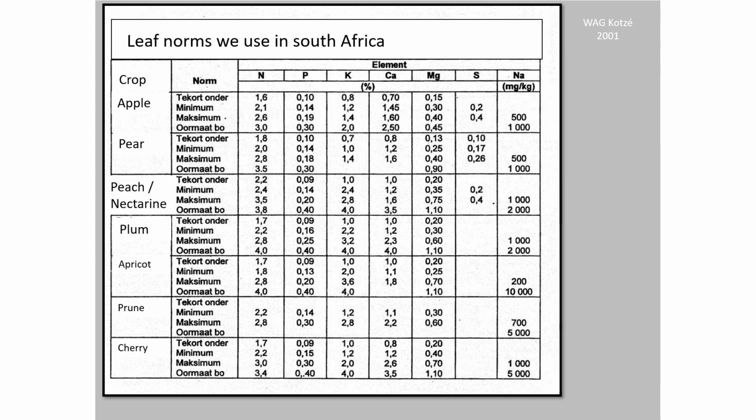So this is basically, oh sorry, there's some Afrikaans still in, but this is basically what we use. I try to convert it, but these are our norms for different fruits. Over the years, we've developed some different norms, like if we know, for instance, a Pink Lady or a Rogala, we've seen that some phosphate levels shouldn't be below 0.16 in our case. So this is the standard, but for some cultivars we use a little bit different norms.